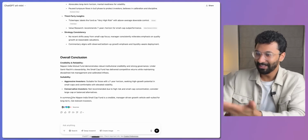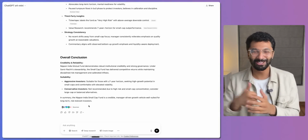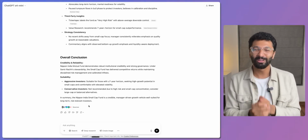So in summary, it's a credible fund house, well suited for long-term risk-tolerant investors. So if that is you, 7+ year investment horizon, this is a fund that you can consider. Now, whether you should invest in it, we'll go through one by one as we go along in the Flash framework.